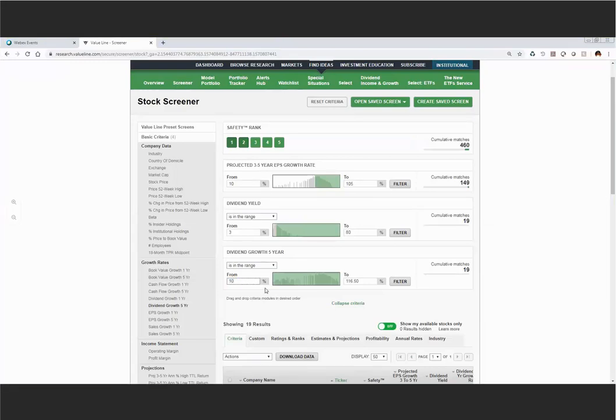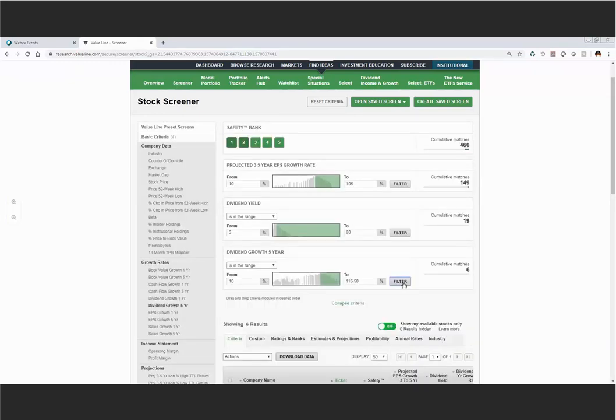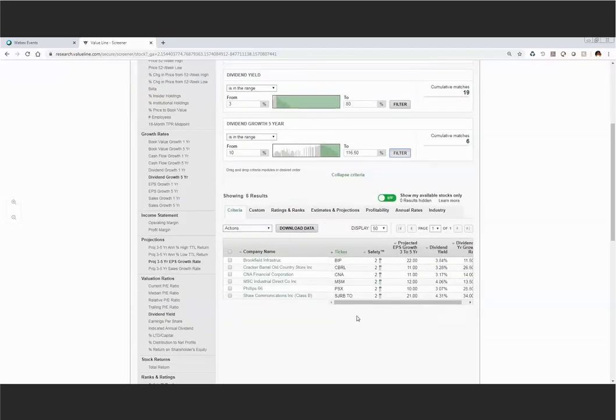Admittedly, this is a rather aggressive figure and easily outpaces inflation. That brings us down to just 6 results, which is nice and manageable. Let's take a look at the 6. All of these stocks may fit nicely in a portfolio that values quality and favorable earnings and dividend prospects.